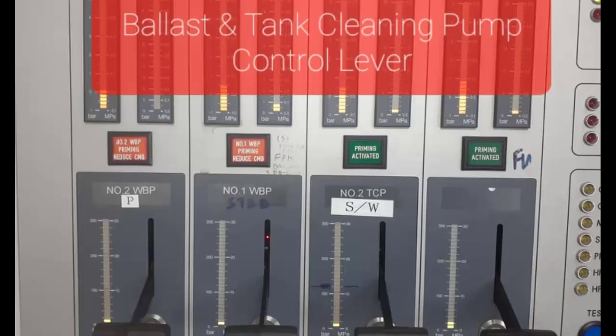Right, as I mentioned earlier, I think in the very first part of this discussion or video, when a vessel changes cargo from one port to another, the tanks have to be clean.